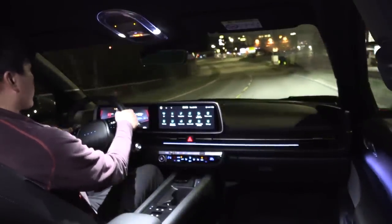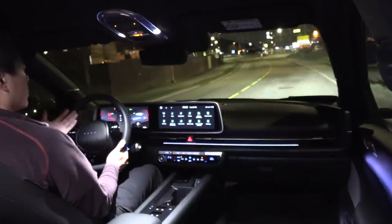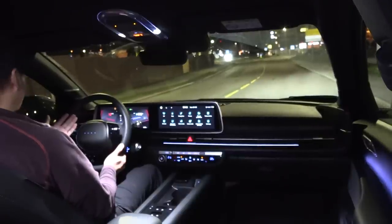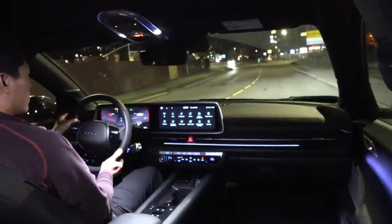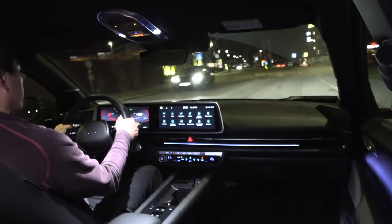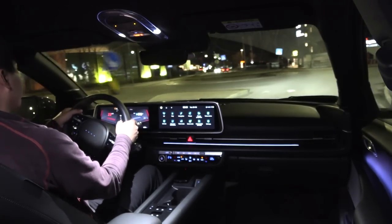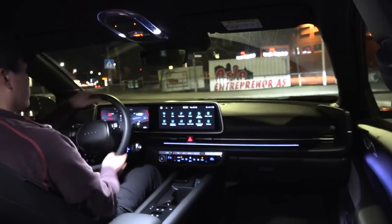The regen, by the way, can be very nice and strong. I like it also. When you have it in i-Pedal, you will see that it will regen to standstill. This is true one pedal driving, the way the i-Pedal works. But the only minus is that you have to enable i-Pedal every time you drive. It will default to level 3 if you set it to level 3, but it will not default to i-Pedal.